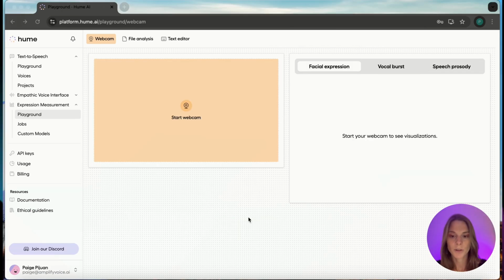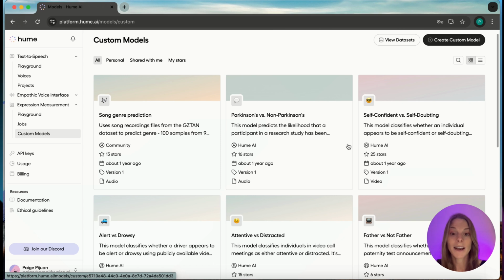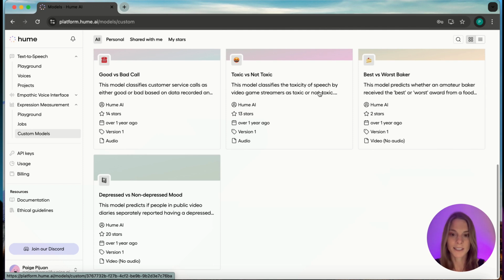One other thing I want to show you before diving into some potential use cases is this custom models here. So you can actually create your own custom model here to cater to a very specific use case, which depending on what it is, has an incredibly high potential to increase the performance of your outputs and the efficacy of the model. We're just gonna scroll through some of the custom models that they already have pre-built in here, but as you can see, you can go up here and create your own custom model. You can view your data sets. If we go down here, they have self-confident versus self-doubting versus distracted, alert versus dizzy. These I'm super excited to dive a little deeper into. Best or worst baker. Just a few examples to give you a little taste of what this is.